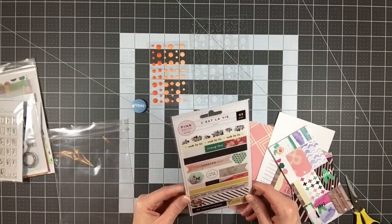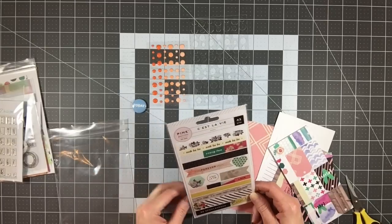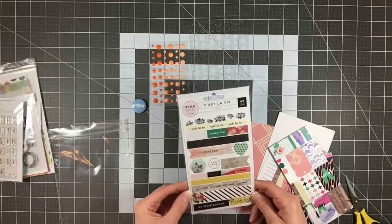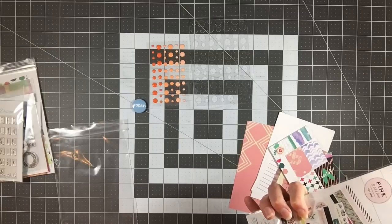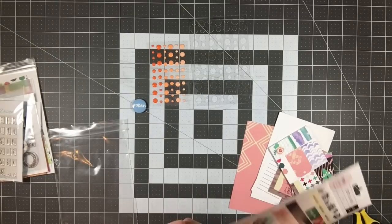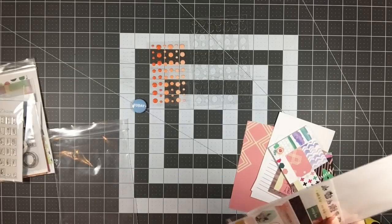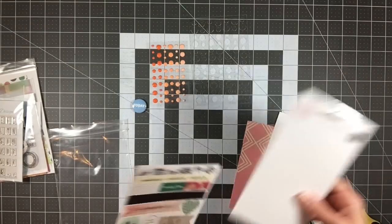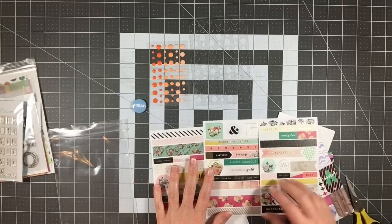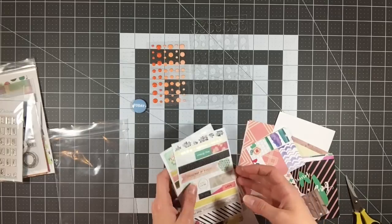There's the C'est La Vie, I have a hard time with that. Pink paisley washi strips. There are 43 pieces, and I believe there are 2 sheets in here. Let's see, are they this? Oh, no. Am I wrong? Are there 3? Oh, yes, there are 3. Look at that. I had gotten one of these, not all 3 of these, I think in a kit before.